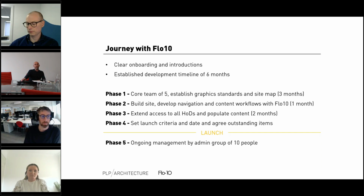Phase 4, when we had most of the content in place and everything structured as we set up in our vision, we felt like we were in a position to set a launch date. With that, it put pressure on us to understand what outstanding items there were and to iron out any user issues that we might have had with certain parts of the tech. Which then brings us to the launch date and going forward into phase 5, which is pretty much where we probably consider ourselves to be now, in that it's live, it's launched, and we now have an admin group of 10 people who regularly update certain areas of the site so that we can keep it up to date and fresh as much as possible.